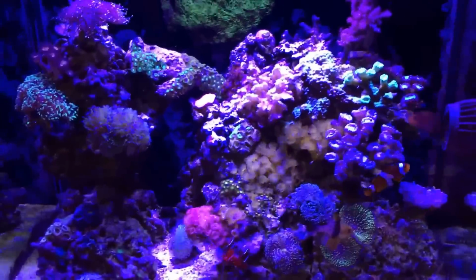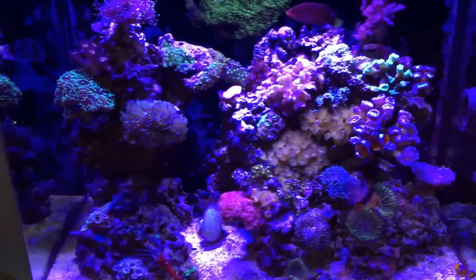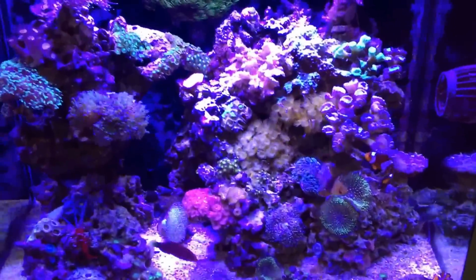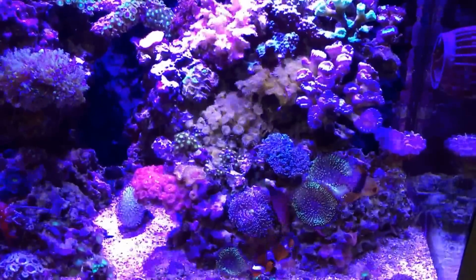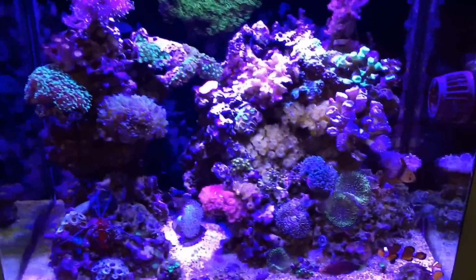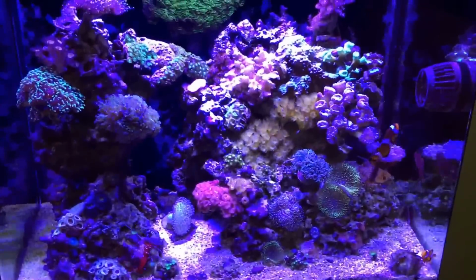This tank has been set up now for 2.5 years. I can't really speak of anything that has happened other than the female Ocellaris clownfish killed most of my torch coral, which damaged a lot of the other corals in the tank. And I've pulled some of these corals out and put them into 25. So this tank is going to get a facelift here in the next few months.